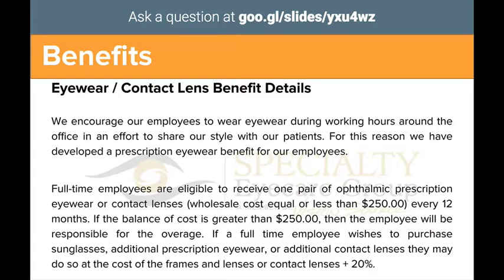So if a full-time employee wishes to purchase sunglasses or wants to buy glasses or contact lenses in addition, it's just our cost plus 20%. So we'll pay for one, and then if you want to get multiple pairs, and Allie wants to get 12 pairs, and Sophia only wants to get one, well, we don't do it free for both of you. Allie has to pay cost plus the 20%.